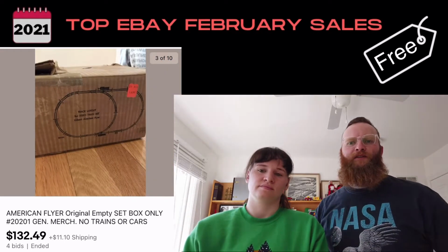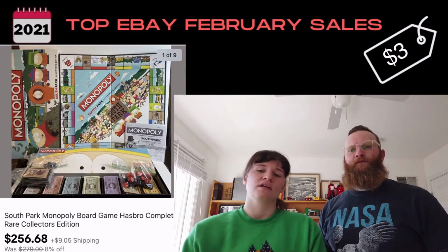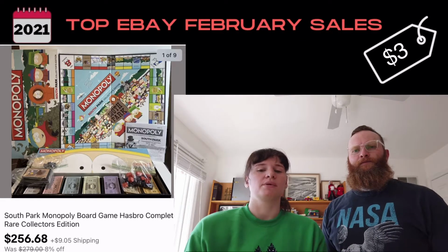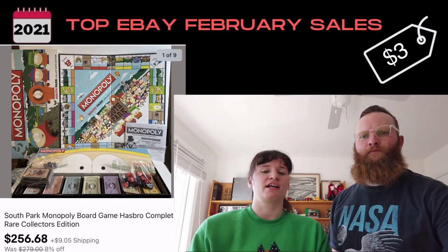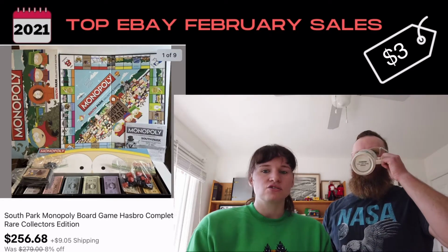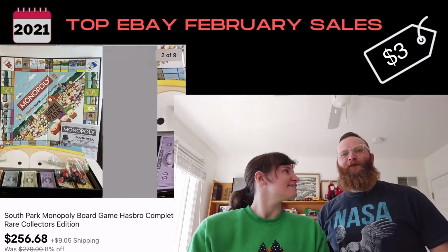It's an empty box, but it's rare because it's from the 50s, 60s. So this is a South Park Monopoly board game, and this is actually worth a lot of money. I got it for $3 at a thrift store, and it sold for $256, which is insane. These are my cheesy poofs, Kyle.